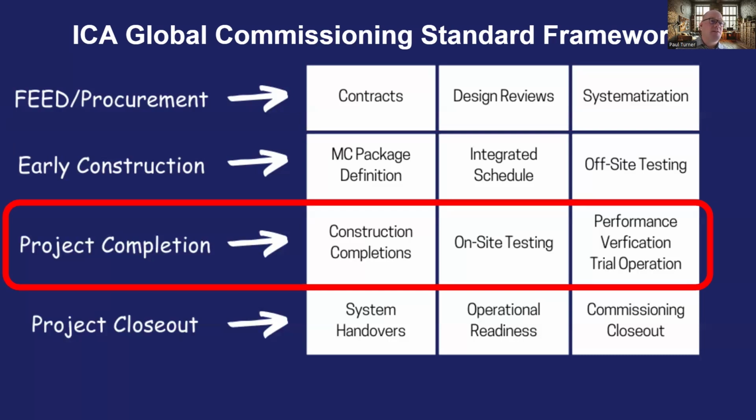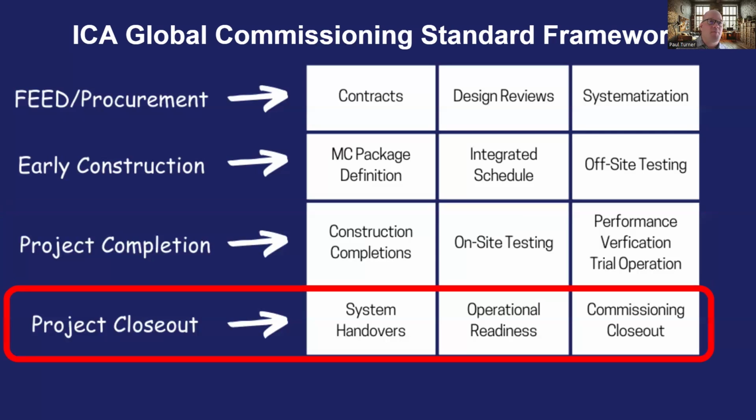The standard defines the risk mitigating activities that must take place for construction completions and on-site testing processes, including the methodical process to complete construction by systems, the on-site testing that takes place during pre-commissioning, commissioning, and startup, and testing during performance verification and trial operation to optimize operations.